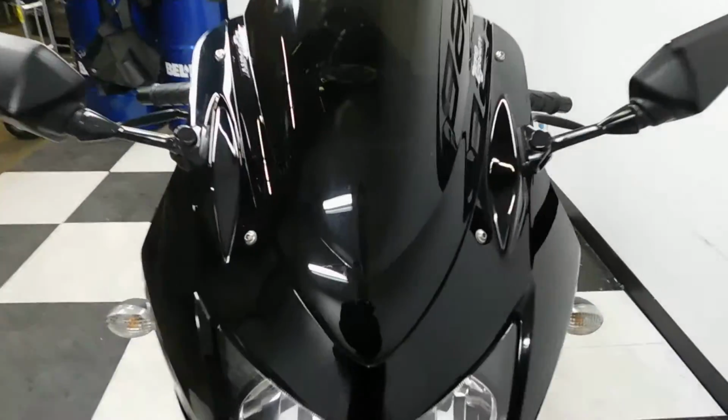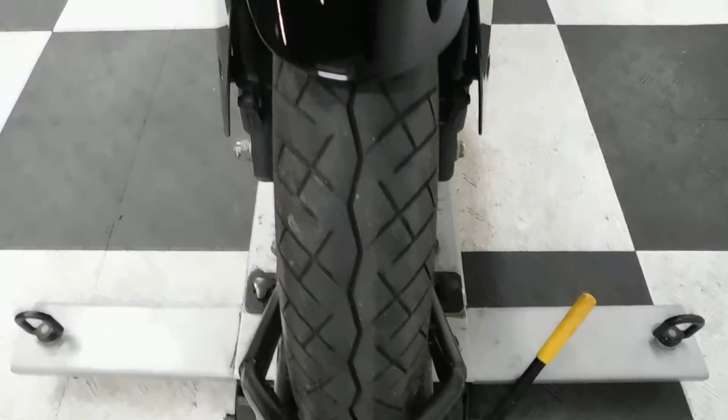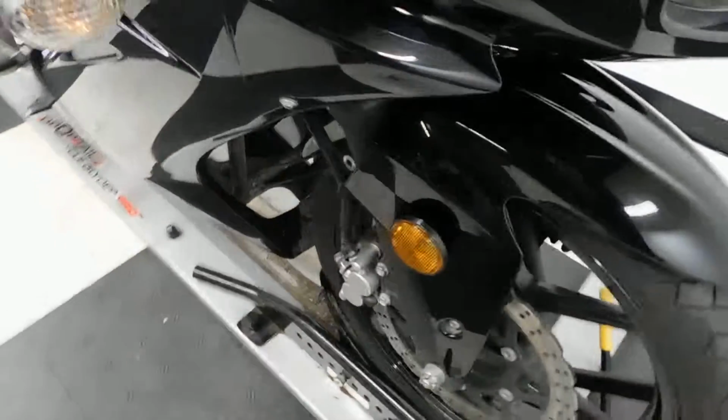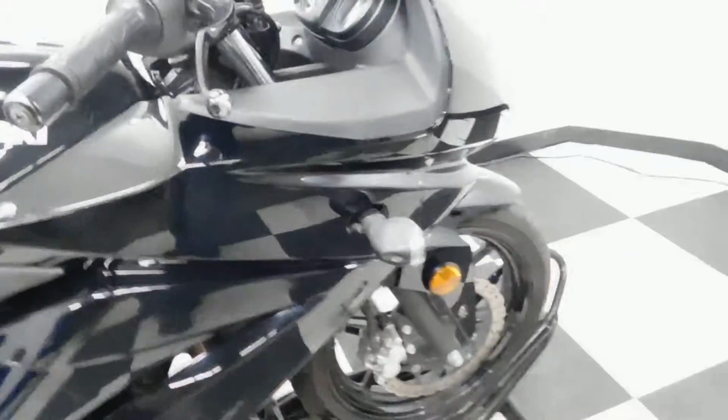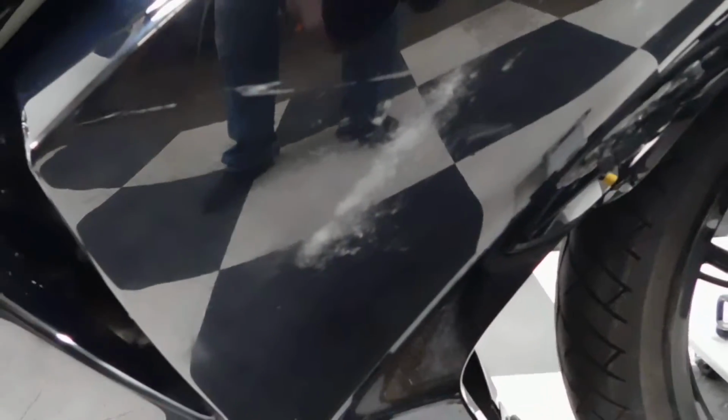It comes with a dark tinted double bubble windscreen. You can see here the front end, it's in good shape. Same with the front tire, got plenty of miles left on that. So here's where we had a little set down. It's got a little damage there on the bar end and a little scuff on the middle fairing.